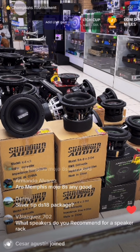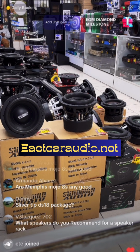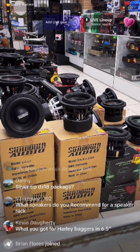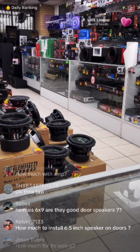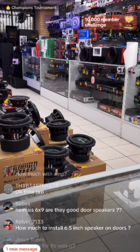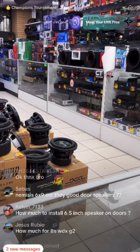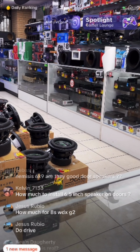It just depends on the amplifier, how much money you want to spend. It really depends on what you can afford, because you could do roof racks like crazy, man. It just depends on what you want, bro. We really don't carry too much of Nemesis. We'll get it, but honestly, if you want to go mids and highs, I would go a different brand personally. But yeah, Kelvin, normally we do charge $25 per door to do an install on the door speakers. The WDX G2s, 8s, those I have them for $269.99 each one.